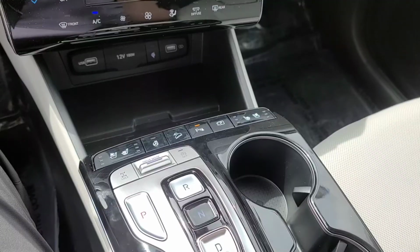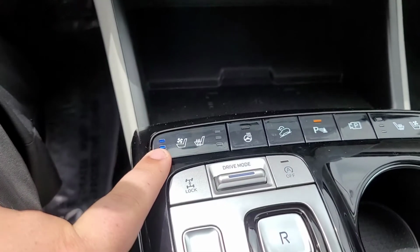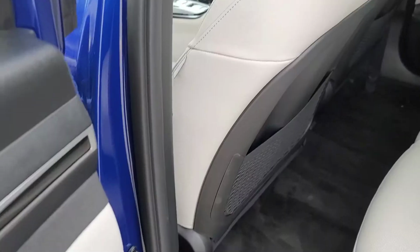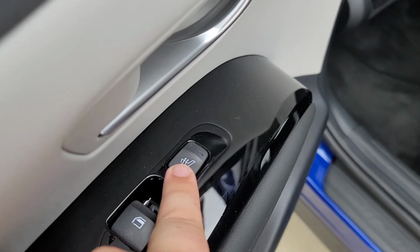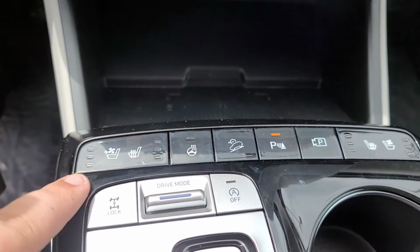And right above that, you'll see your controls for a few different things. You'll see the heated and cooled seats to the left and the right. That's for the front passengers, the driver and the passenger. This car also has rear heated seats as well, which is something you wouldn't normally find unless you were in a very high-end car. So having something like that in a Hyundai Tucson is absolutely fantastic. You also find your heated steering wheel, which this obviously does have a steering wheel.